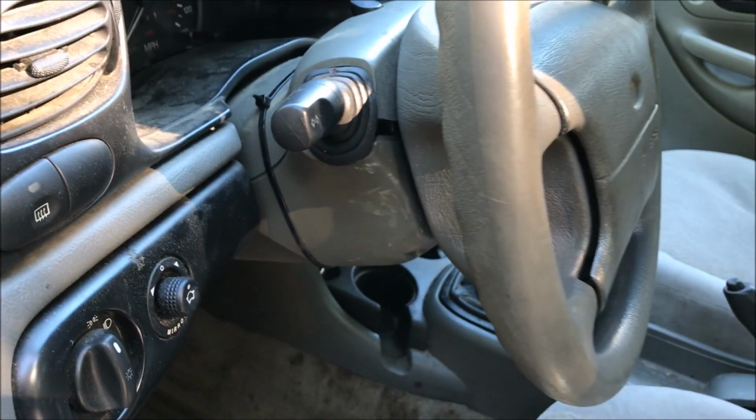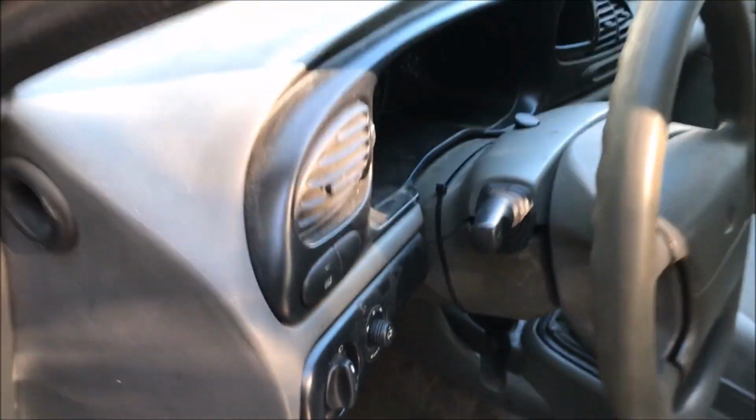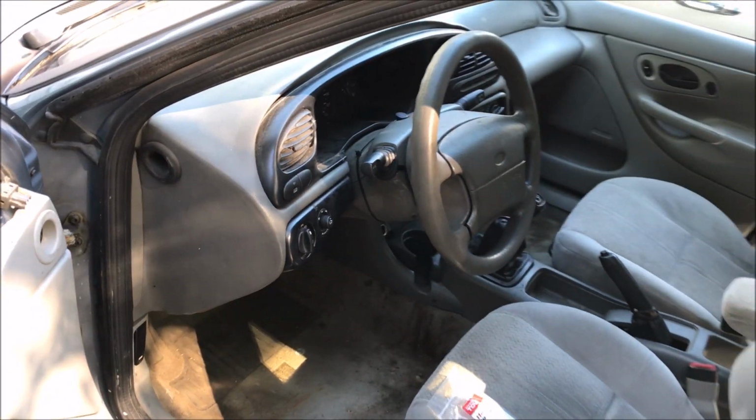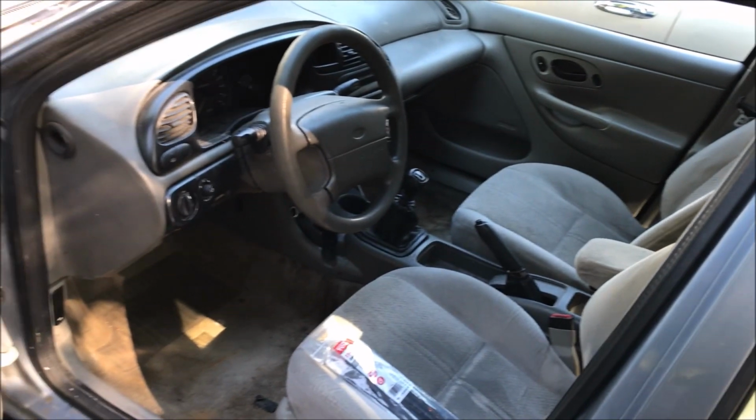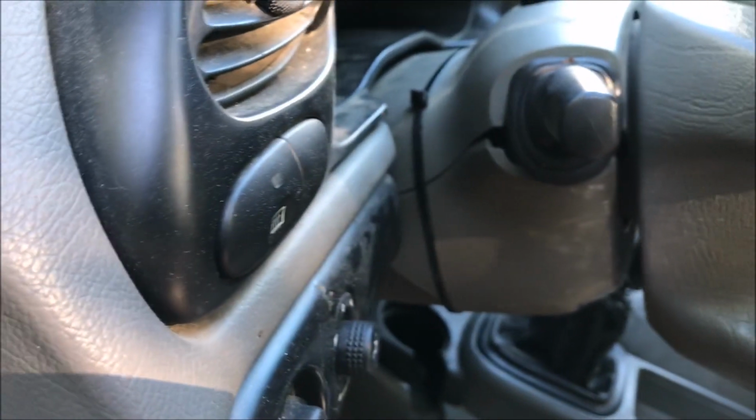I also reattached the trim that goes around the steering wheel that was in the trunk. I did it with zip ties because the clips were broken, the screws are missing, but hey, this is a cheap little fun economy beater. It doesn't have to be perfect. At least all that wiring now is tucked in.